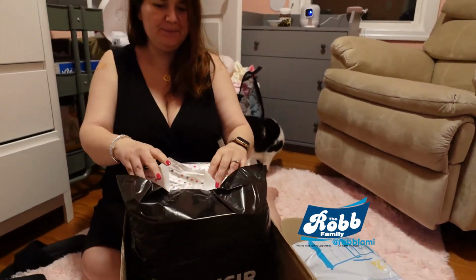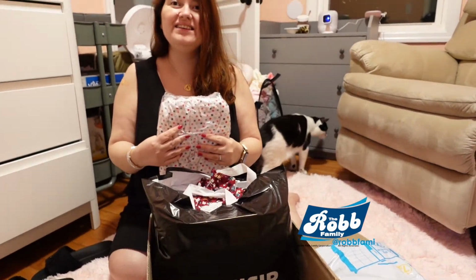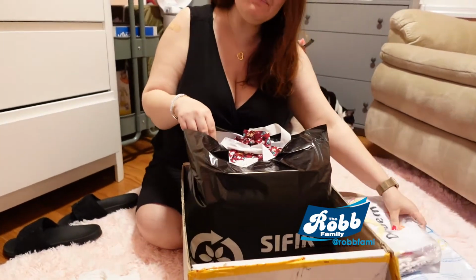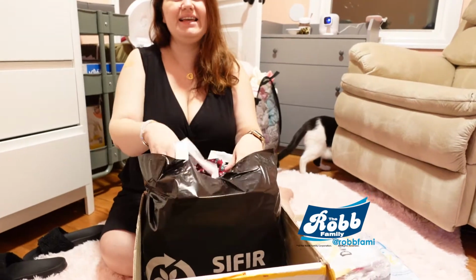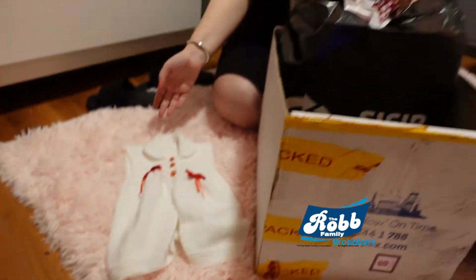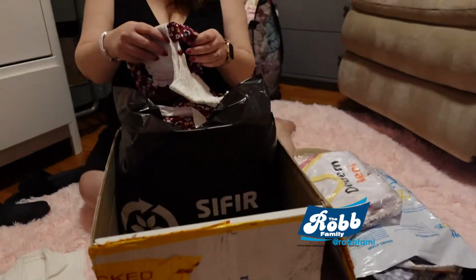And just to reiterate, each and every item here is made by hand, correct? No. Some of them are bought. Some of them are made by hand, some of them are bought. Can you tell which ones are made by hand? Yes, I can. Like that one, I would assume. Yes, this one is made by hand. As you can see, there's no tag or anything. Gotcha. Cool. Oh my gosh.